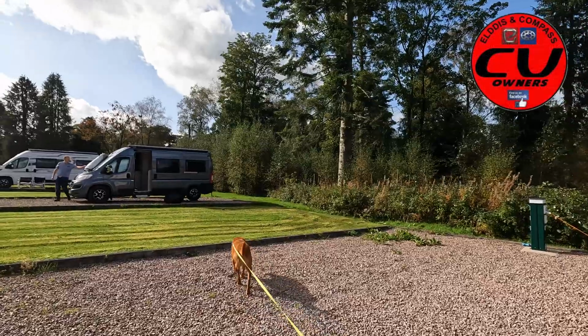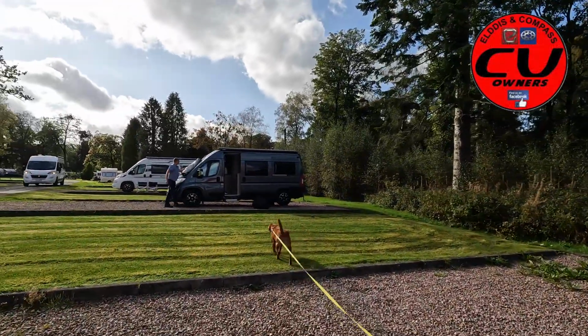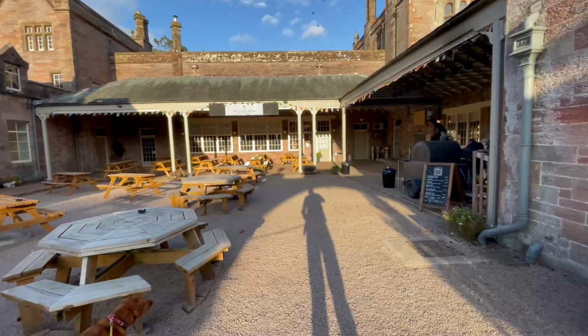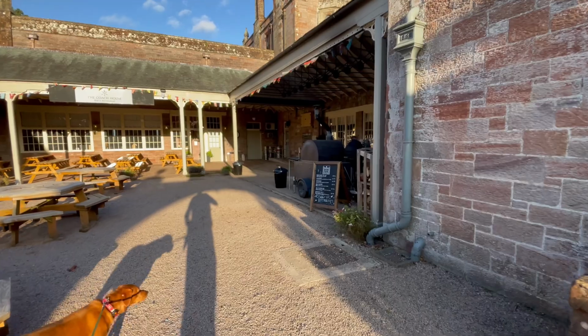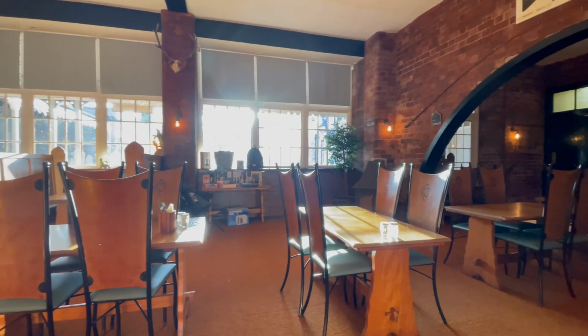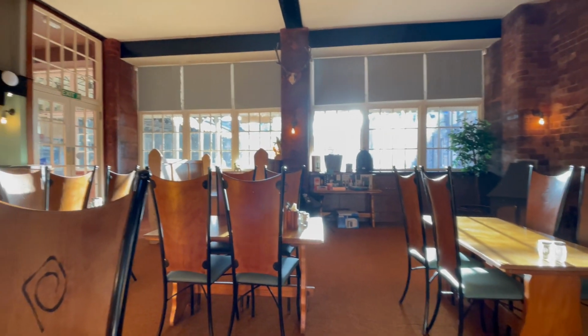First bands are arriving at Hoddam. We've got 1, 2, 3, 4, 5, 6, 7 so far, with a load more to come. Exciting! We were meeting other members of the Eldis and Compass CV Owners Facebook group and also celebrating George's 70th birthday. The courtyard and the bar and the restaurant were open again this year. They were also cooking pizzas outside. It was fantastic to have Neil and Bri from the Tinstones, joined by Jim.